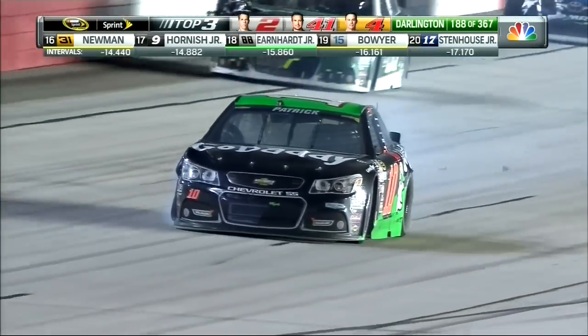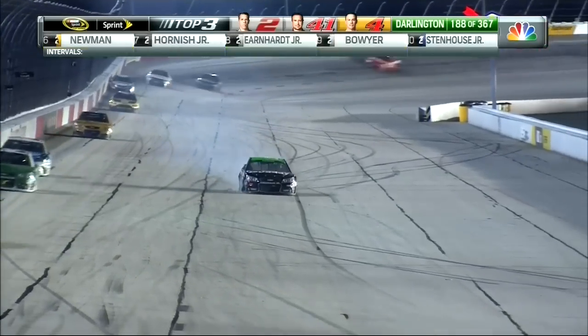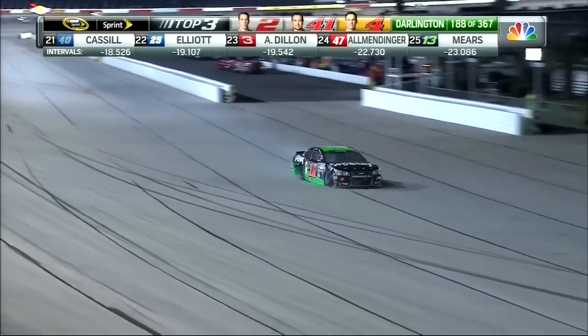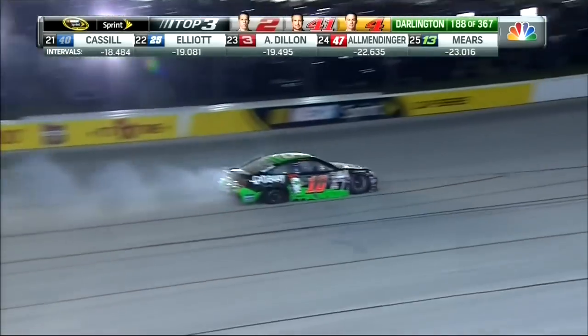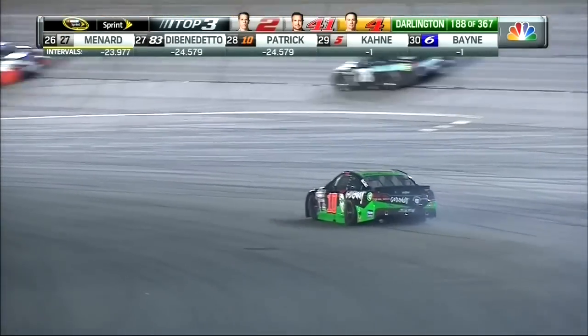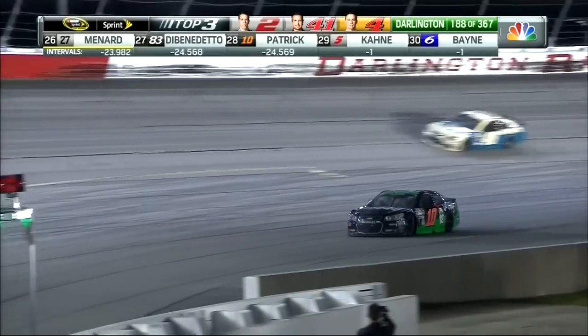NASCAR will be looking at that. A lot of debris for a caution. A lot of debris coming off the car, and I'm sure she wants to get a caution so that she doesn't lose too many laps here. But NASCAR telling her to get down off of the racing surface and onto the apron as she comes onto pit road.